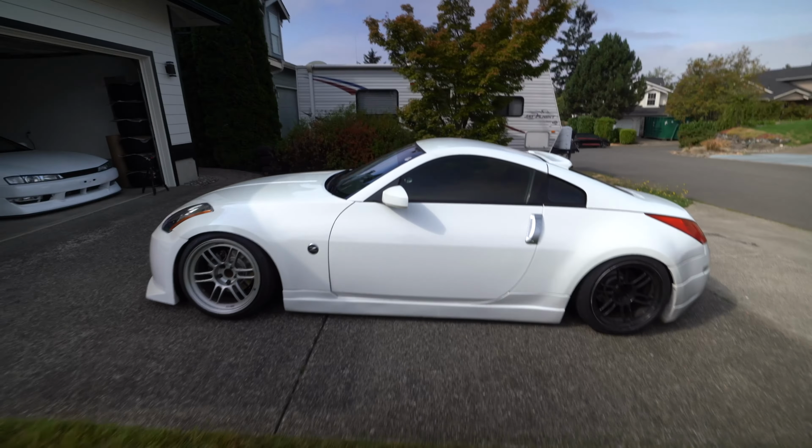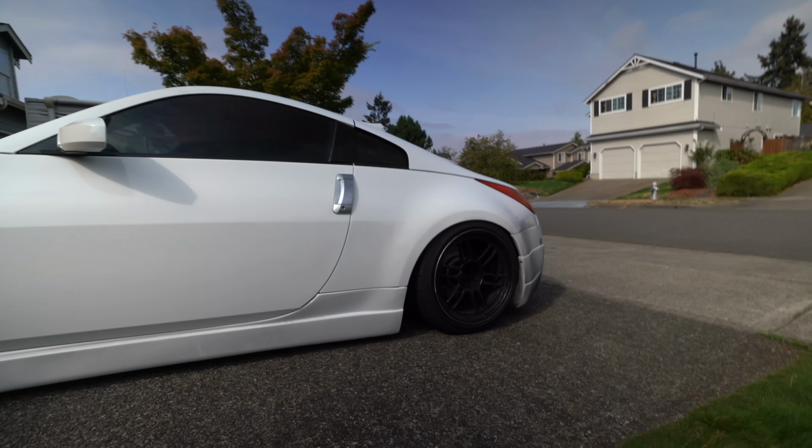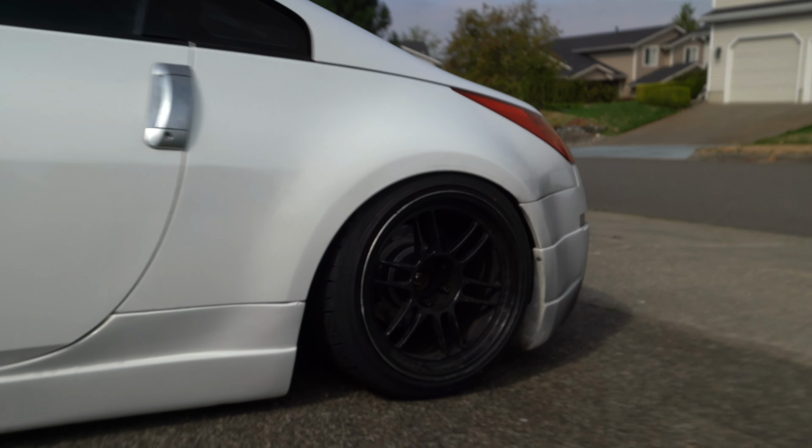All right, so today is drift day. This is what the Z looks like as of right now. Shout out to my boy David for letting me borrow the RPF1s. They are 10.5s and they actually fit on the car perfectly. I didn't have to take the spacer or anything off, so they just poke slightly more with a little more stretch so it clears the quarter panels. So I really like how that looks.